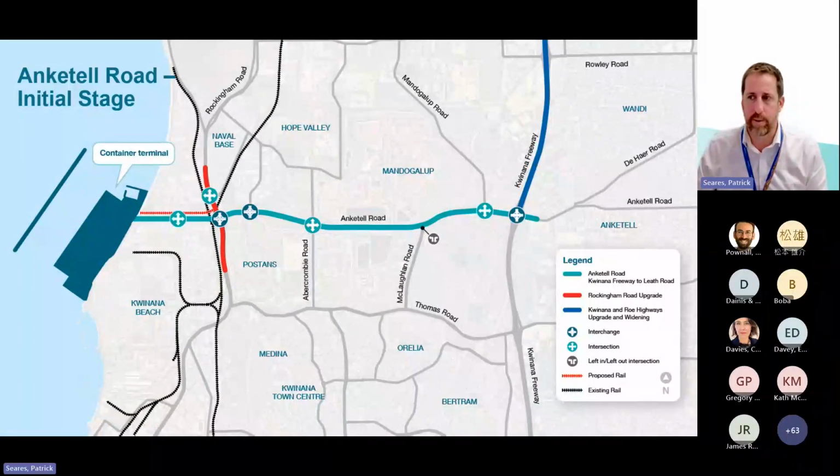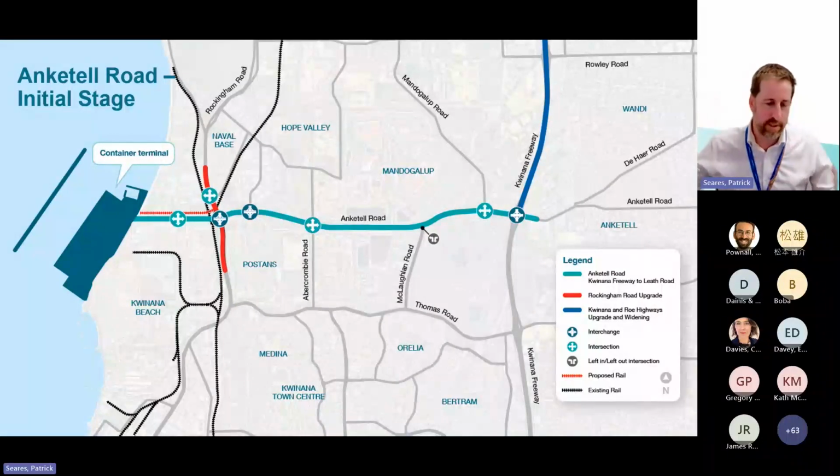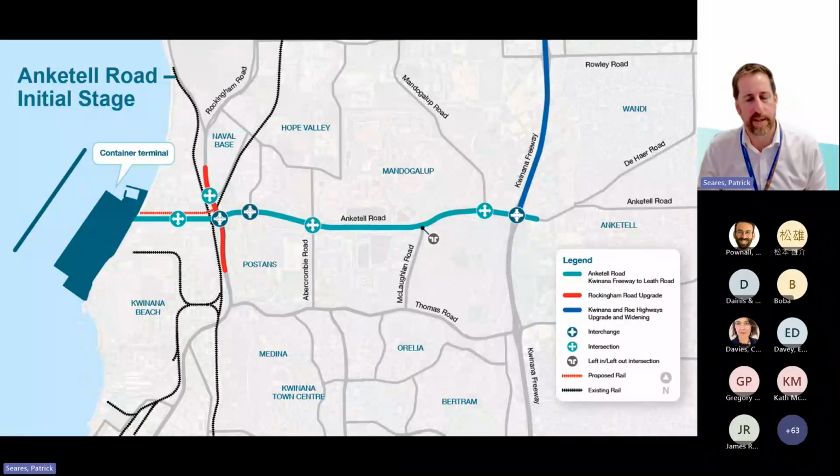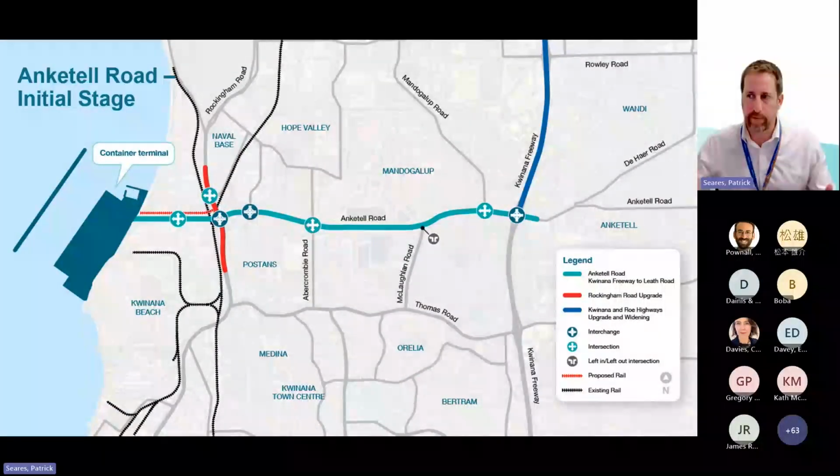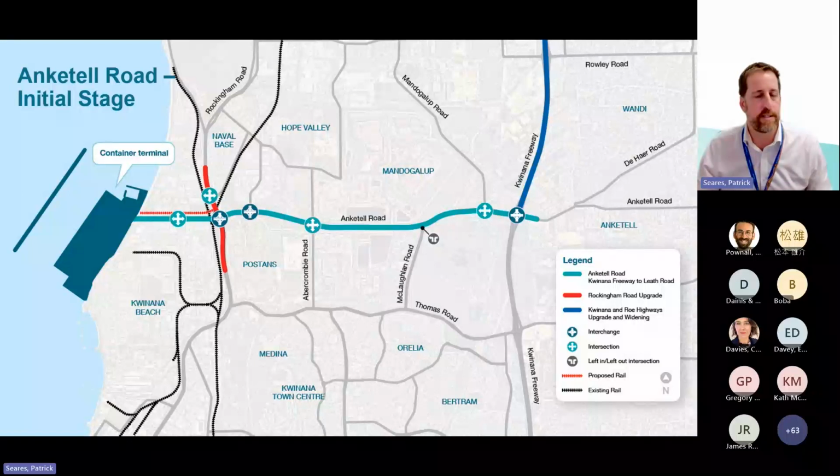We need this access so we're not driving huge amounts of construction trucks and other things through the local streets to get to this location. Again, that safety for the community is very important to us. So this is the outline: there'll be a number of grade separations and interchanges built along Anketell Road.